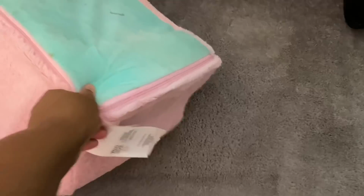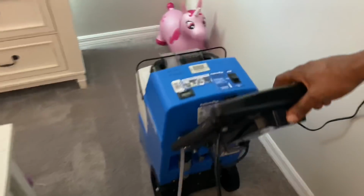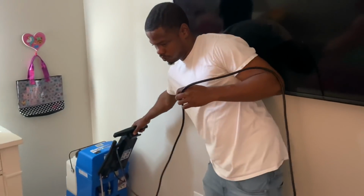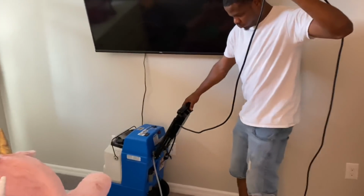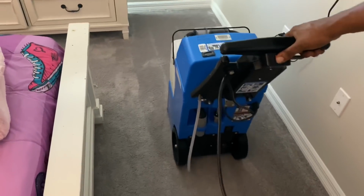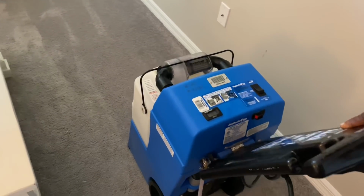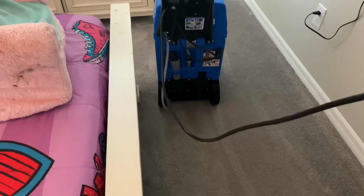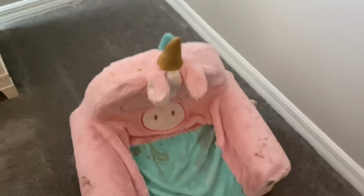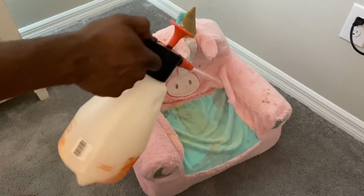Daddy also gonna clean Gorgeous's chair. This is what happens when you let your child eat in a room. I can take this off and wash it, but the zipper is broke, so it's really a struggle to move. But daddy said he's gonna clean it with the carpet cleaner. So Daddy is about to spray down Gorgeous's chair and see if we could bring this back to life or if I'm gonna have to throw it away.